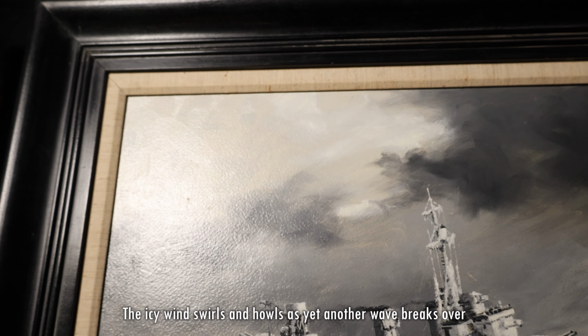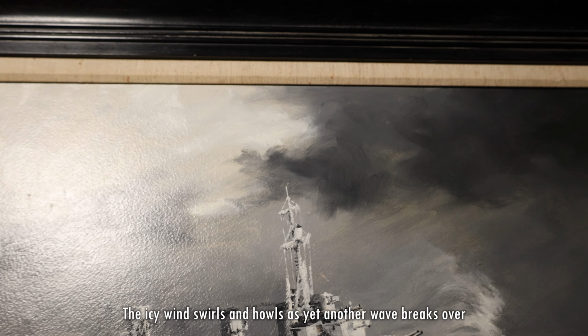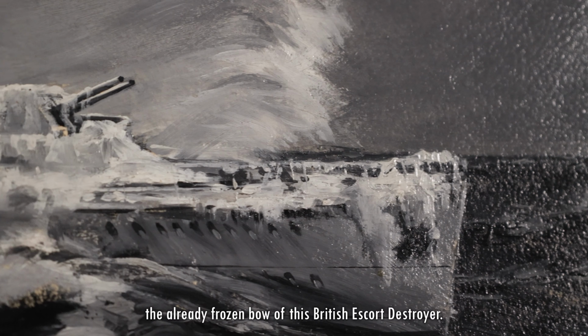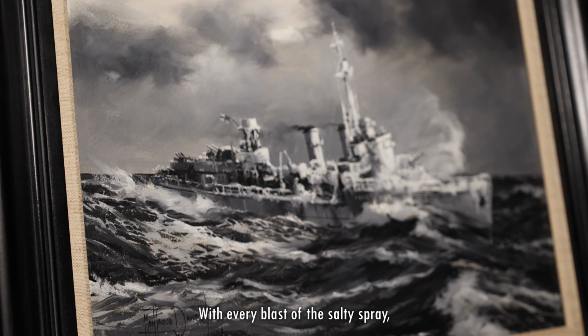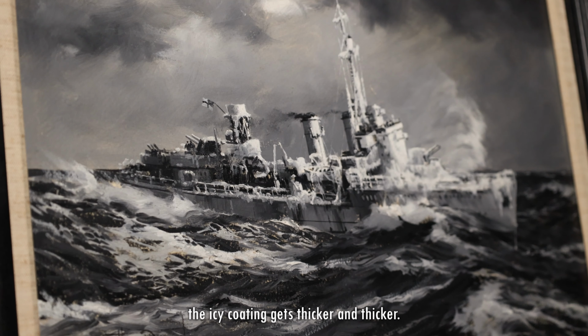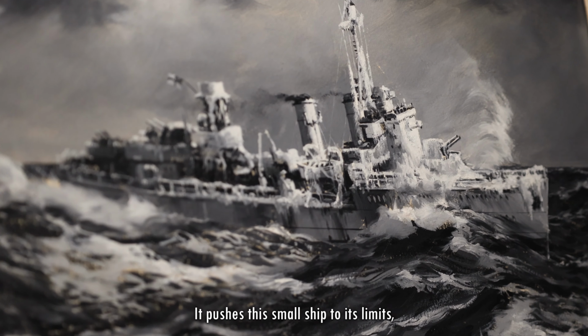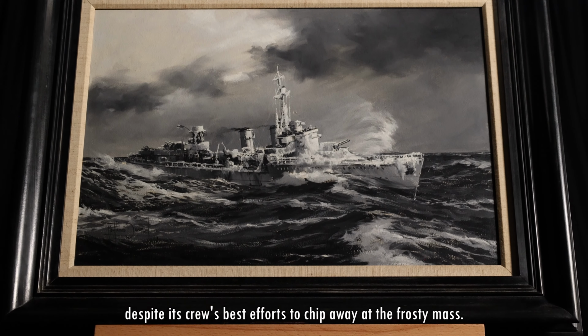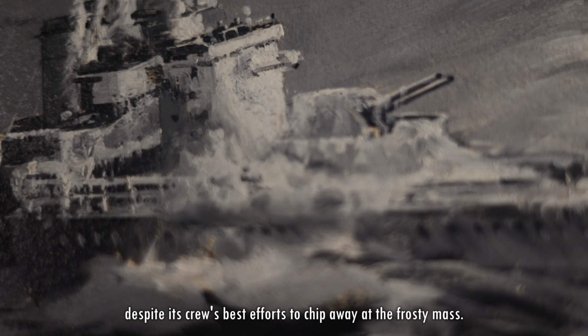The icy wind swirls and howls as yet another wave breaks over the already frozen bow of this British escort destroyer. With every blast of the salty spray, the icy coating gets thicker and thicker. It pushes this small ship to its limits despite its crew's best efforts to chip away at the frosty mass.